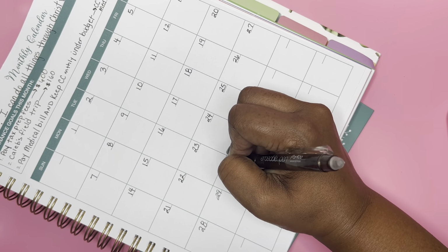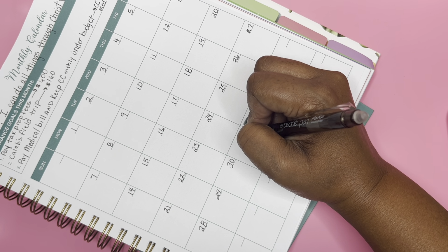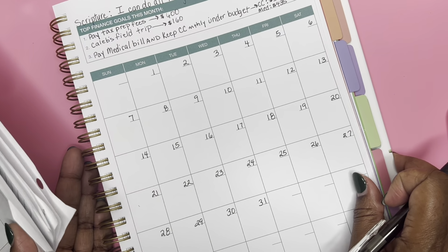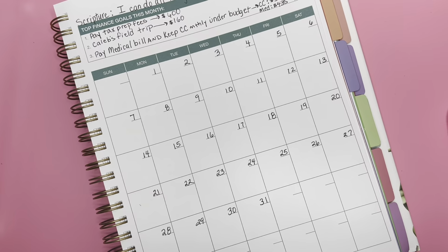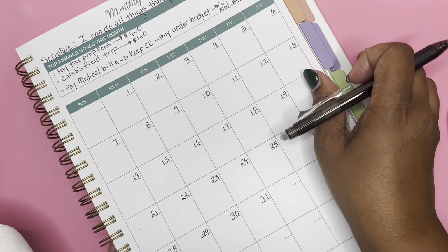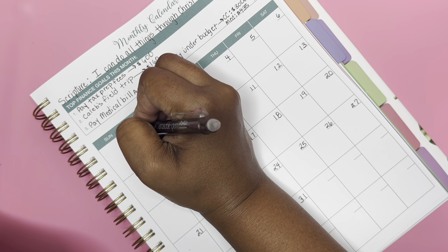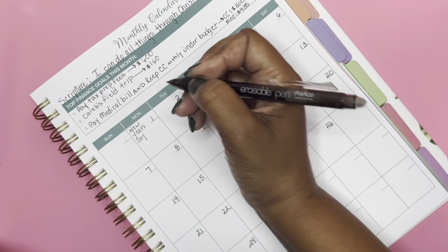So here I'm just writing down. I was thinking if January has 30 or 31 days, so I had to double check. So this is what the calendar looks like. You will see I'm getting ready to use some of the stickers, and I'm filling in things that I know I need to remember throughout the month of January.